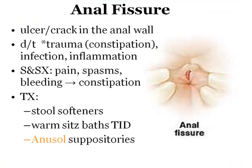Second disorder we're going to look at is an anal fissure. And this isn't the best picture, but essentially what it is a tear or a crack or an ulcer in the anal wall. It's usually due to trauma, like constipation. If the stool was hard to pass, it could tear the rectum. Could be secondary to infection or some other inflammatory issue going on.